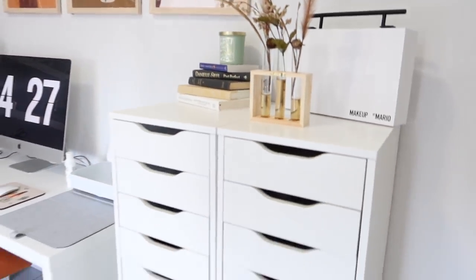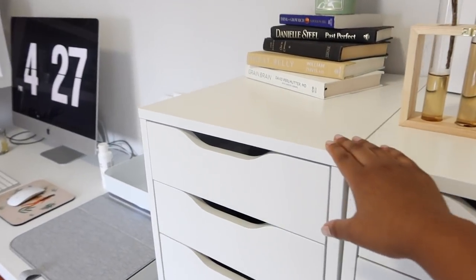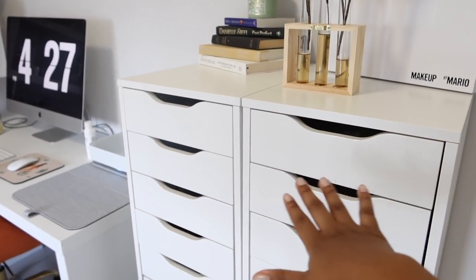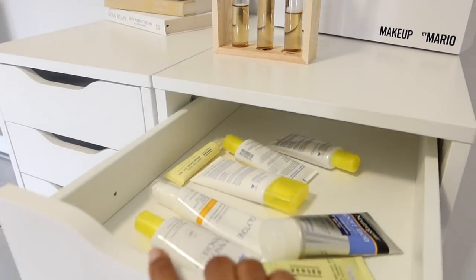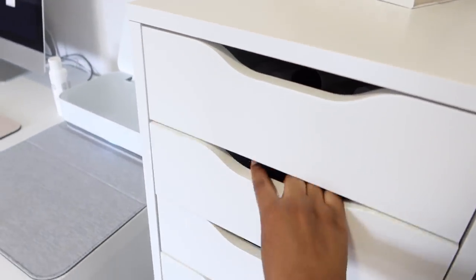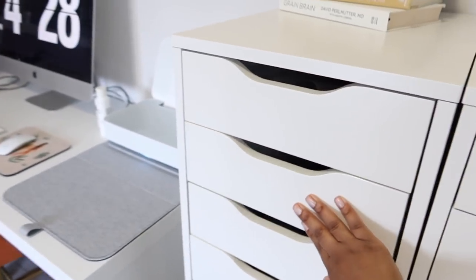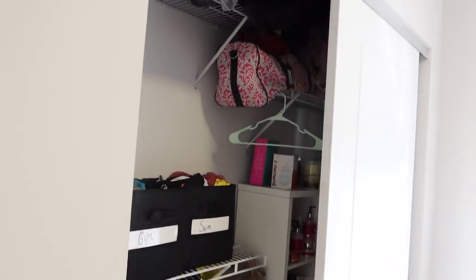So I have these drawers. I actually had this one in my old apartment, but I bought a second one because now I literally have double the amount of products, so I needed more space to store things. In here I keep mostly beauty products. On this side I have skincare, so all the way down is like skin and body care, and then in this side I have makeup, makeup prep things, brushes. I'm not gonna go through all of these because that would just take way too long, but yeah, this is pretty much where I keep most of my storage. I do have a closet over on this side that I have more things in, but we'll get to that in a second.